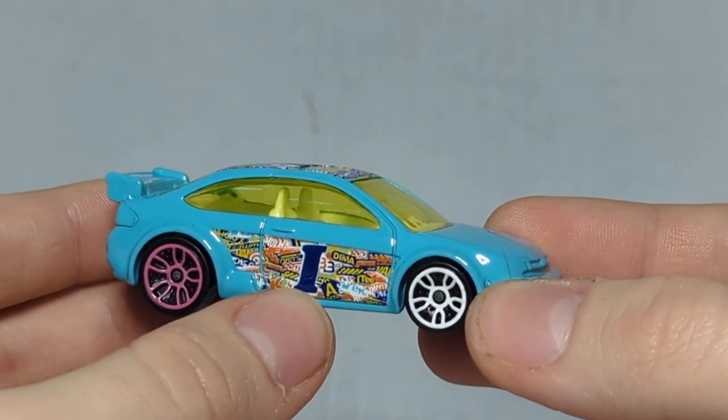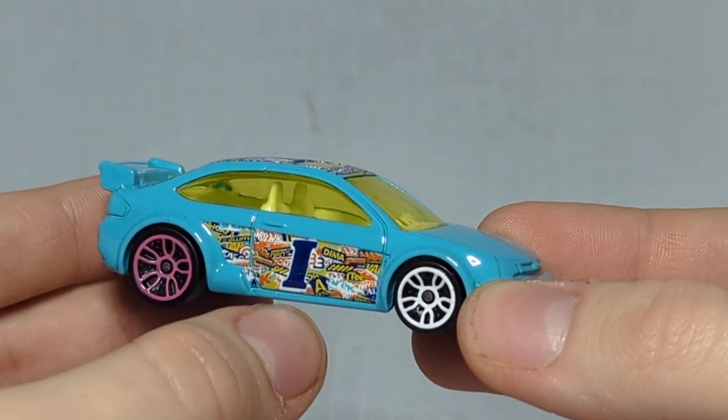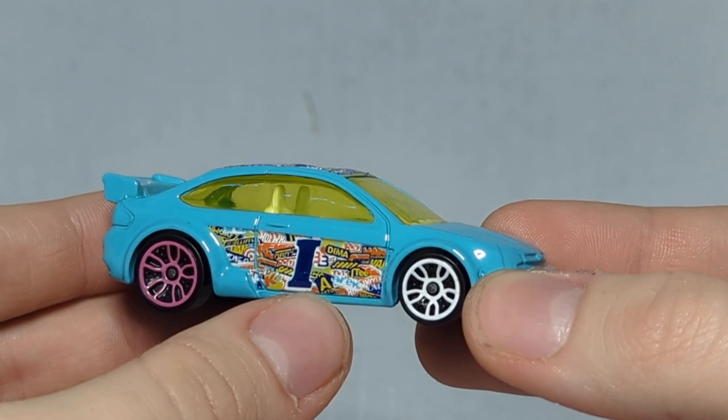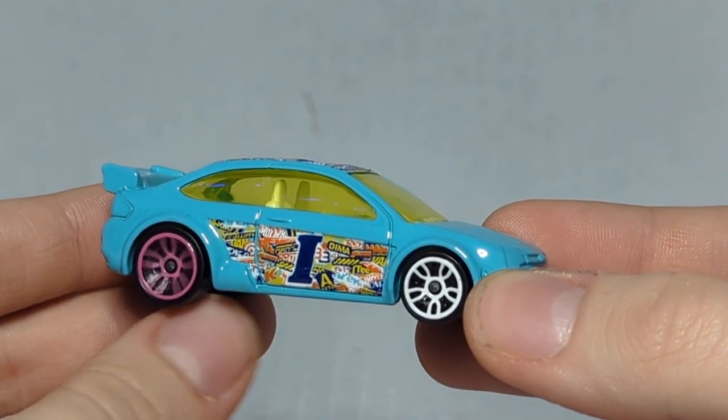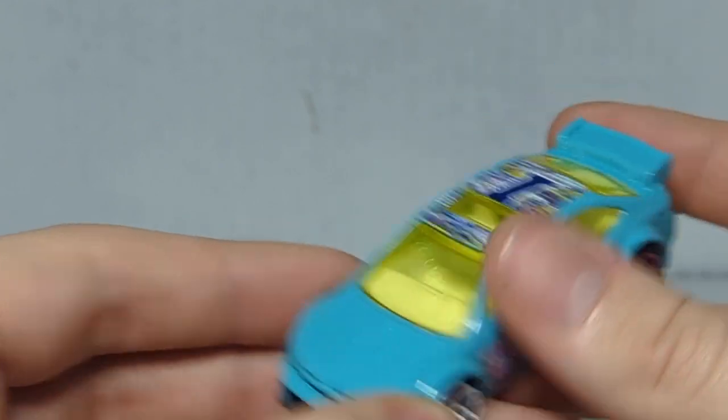So as you can see here, we have a blue eye taking up the whole thing, and then the side panel is just covered in stickers for all sorts of different brands. You got Hot Wheels hidden there. All of these different brands that I do not know how to pronounce because I've never heard of them before in my entire life, so I'm not even going to bother trying to figure that out.